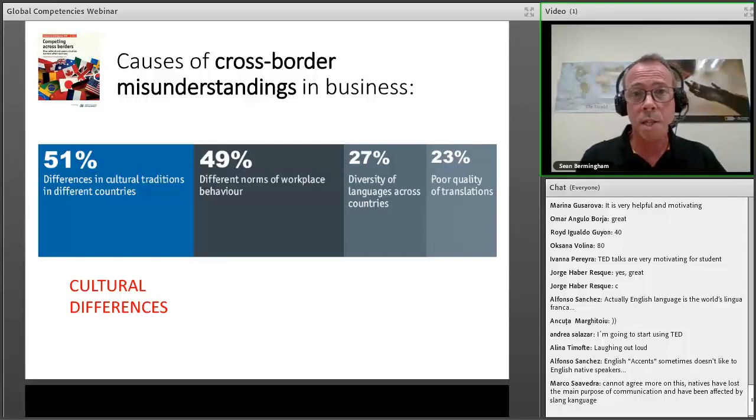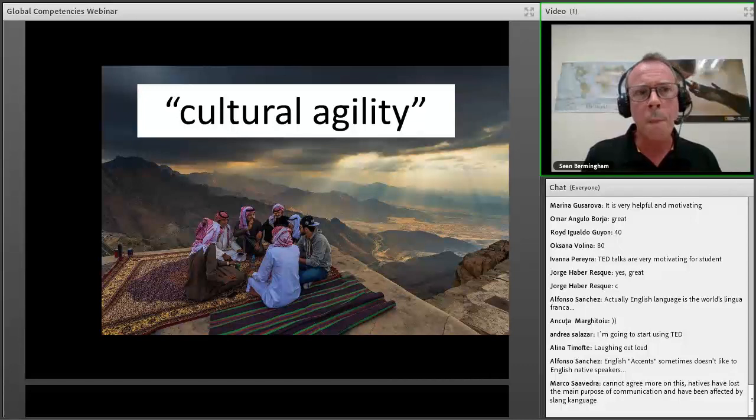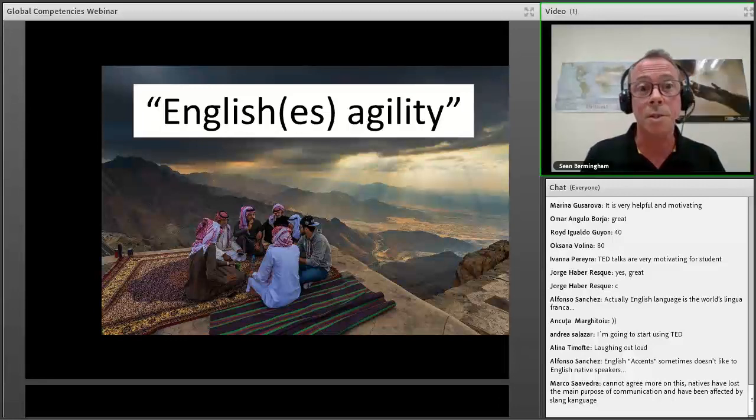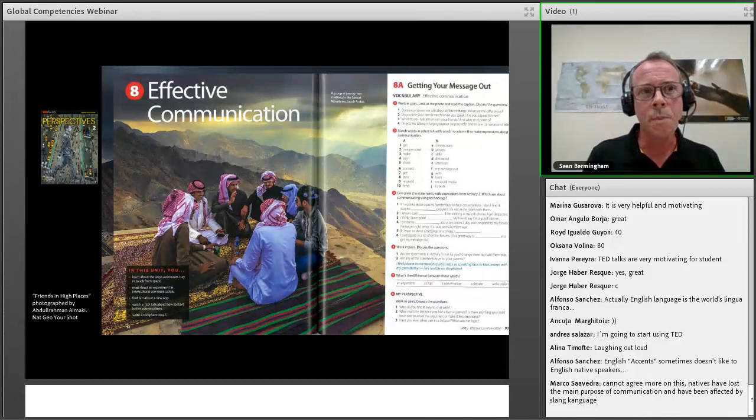So English as a lingua franca is rising and it's becoming more important and useful for communication, but cultural agility is also important, and maybe that combination of cultural agility and English agility, being able to deal with different types of English and people from different backgrounds, are the keys to global competence and for effective communication.